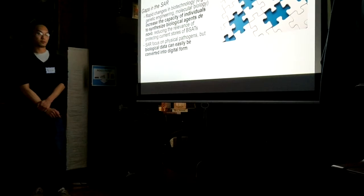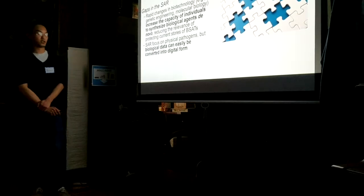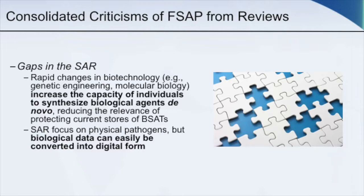One of, I think, perhaps one of the most relevant for global catastrophic biological risk concerns is the fact that there remain several gaps in the Select Agent regulations and what they cover. So rapid changes in biotechnology have now increased the capacity of individuals to synthesize biological agents de novo, and this, of course, reduces the relevance of protecting stores of Select Agents that are at registered entities. It doesn't matter if you have the most secure Select Agents in the world, if somebody else can just synthesize the Select Agent by themselves in their home or in a non-registered lab, then the Select Agent program becomes less protective of a program.